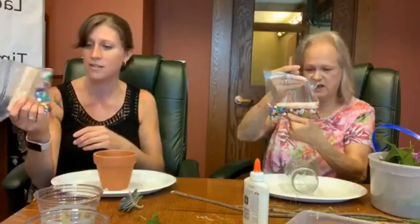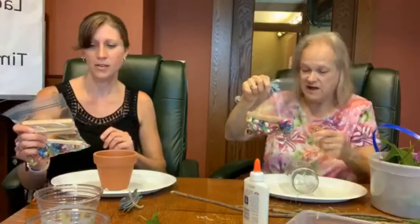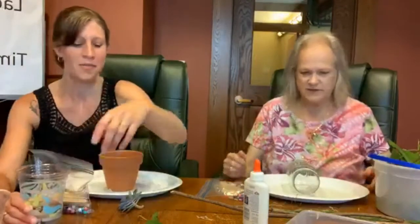Shells. Some shells, some stones, some beads, all kinds of things. So you can use those if you want to make a nice, bright, glimmery fairy house, or if you want more of a natural kind of fairy house, you can just use things you find in your yard. Both of us have brought some stuff with us. We went out yard gathering, and we're going to make some fairy houses.